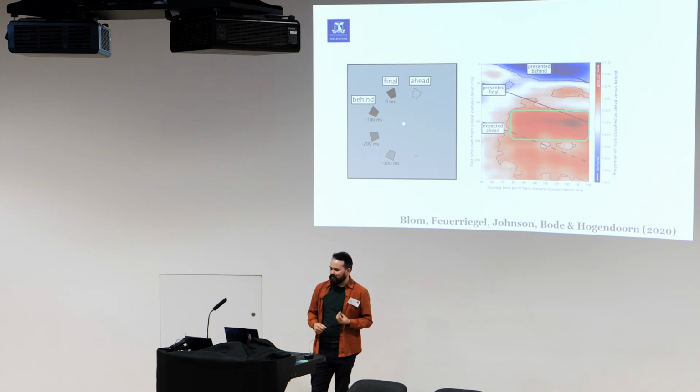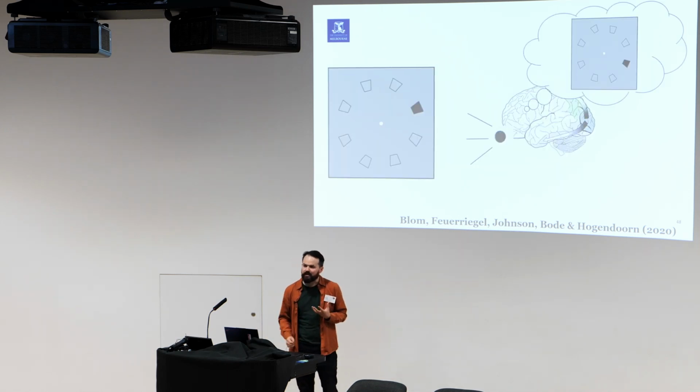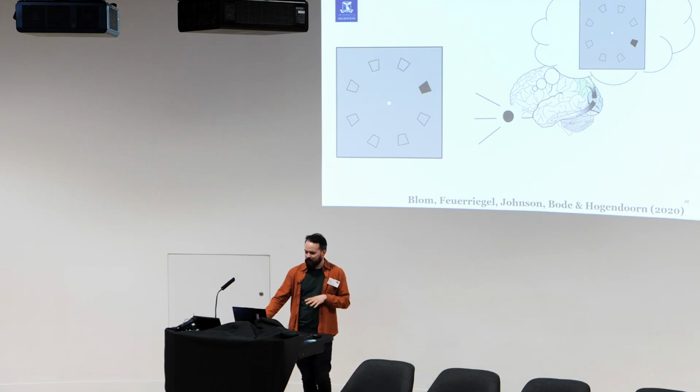So we believe that this is an example of the brain generating representations that resemble future expected input, and that might be used in some way to help account for these processing delays, especially in contexts where there are predictably changing sequences of events. And this might only be specific to motion extrapolation in this case.